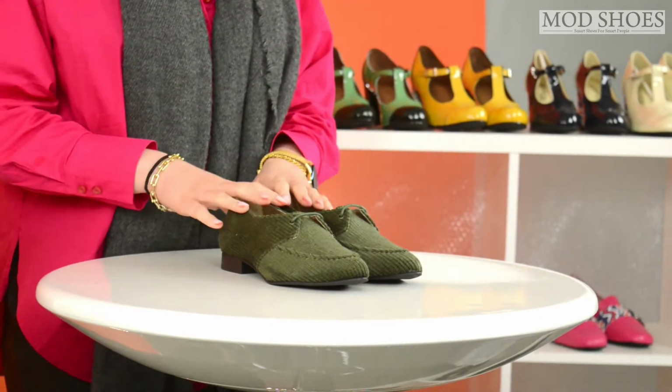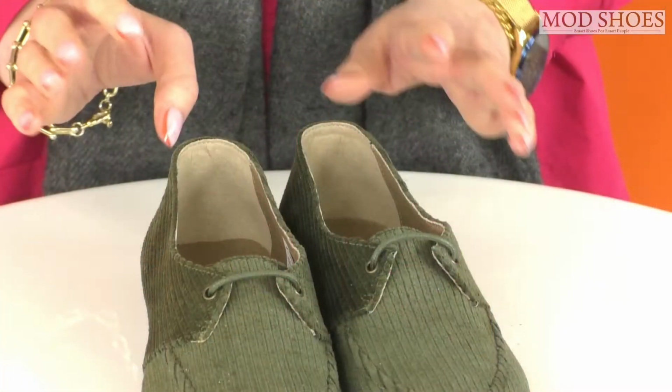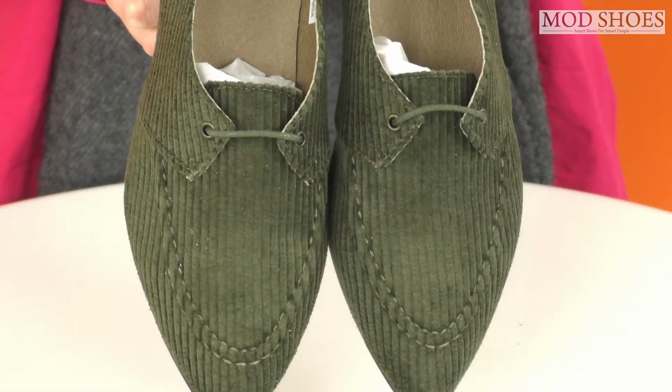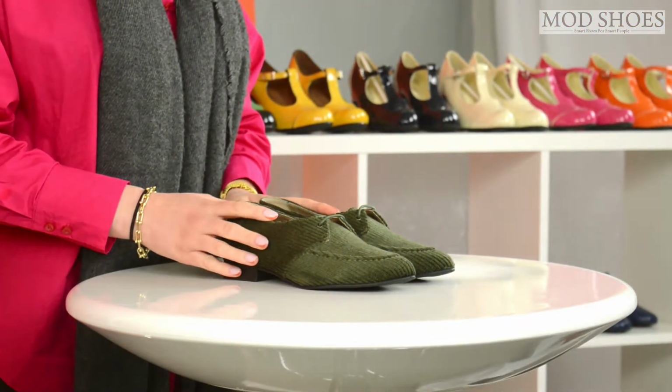So, firstly, I'm going to start with the Terrys. Now, the Terrys were released in the summertime, and they are a beautiful shoe. They are available in three different colorways. Here I have the Forest, and they are just absolutely stunning. We have them in cherry, and we have them in rose.